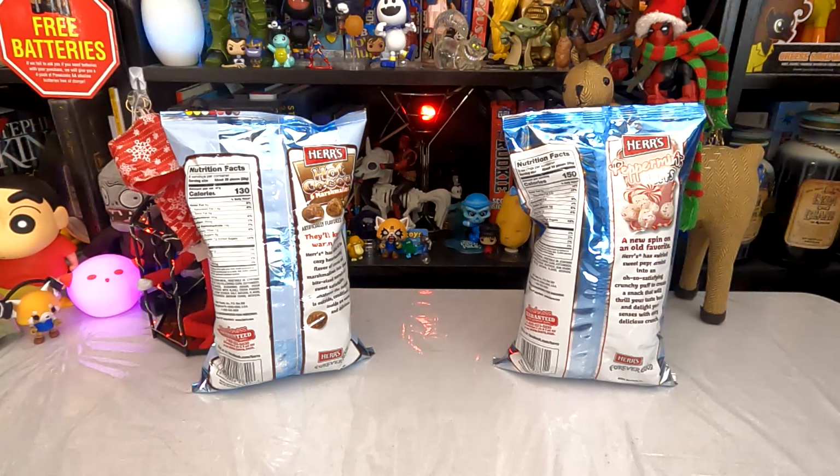Oddly, the one with marshmallows is lower calorie than the one without. The peppermint puffs here are 150 calories for about 30 pieces, whereas the hot cocoa is 130 calories for 39 pieces. So both have cornmeal as their main ingredient, followed by vegetable oil. And is there any actual peppermint in our peppermint? It does not look like it. And as is to be expected, I don't think there's any actual chocolate in our chocolate either. But that's, again, to be expected. And it contains a bioengineered food ingredient. So I guess if you're one of those GMO people, you want to avoid these.